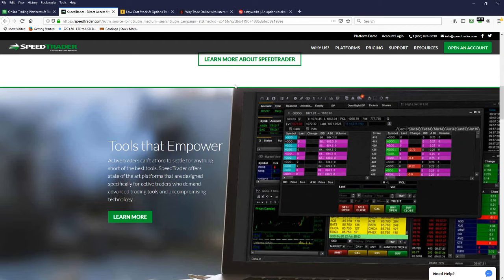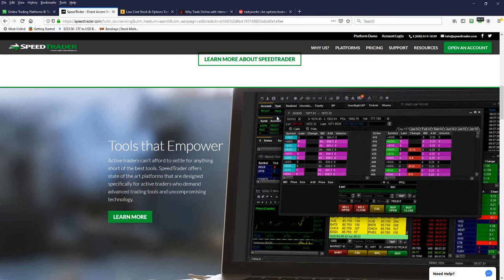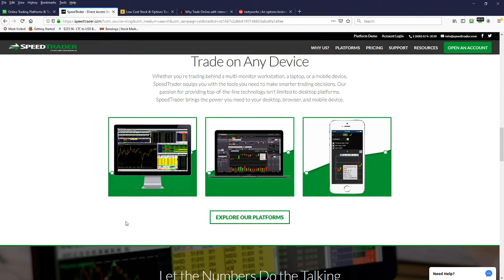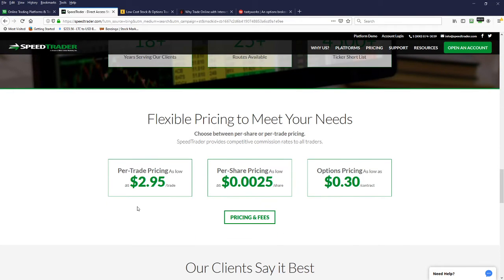And then you get to a more sophisticated place like Speed Trader. Speed Trader also has their own charts built into this. This is their trading platform and their software. And so there you go. And then you have Lightspeed. Lightspeed's another one. And all of them try to stay comparable in their fees, I think. They really try to stay comparable in their fees, as you can see.